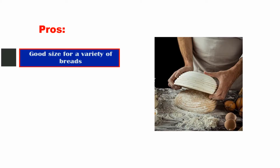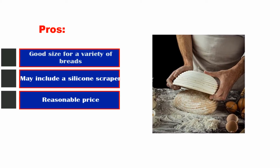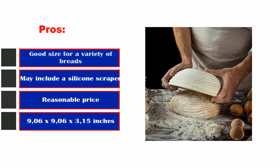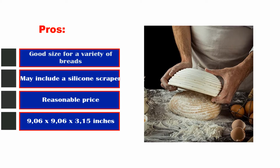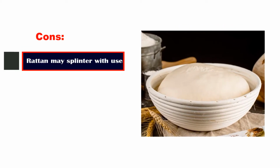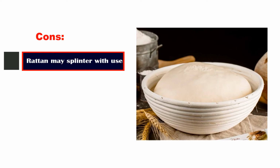Pros: good size for a variety of breads. May include a silicone scraper. Reasonable price. Cons: rattan may splinter with use.